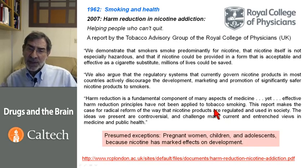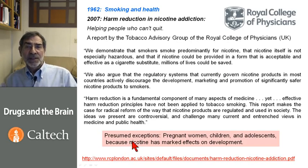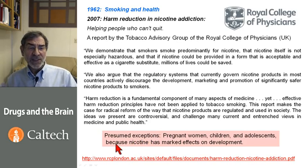So the Royal College of Physicians did not give any medical advice, nor am I in a position to give medical advice. I am presuming that the Royal College of Physicians exempted from this statement some exceptions based on the fact that nicotine has marked effects on development. Therefore, presumably, the Royal College of Physicians was not talking about maintained nicotine use by pregnant women, by children, or by adolescents. You can read the entire text of the Royal College report right here at this URL.